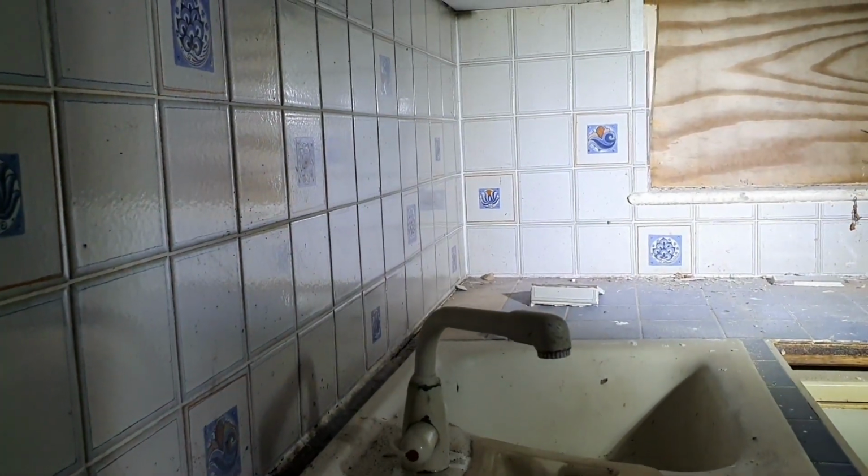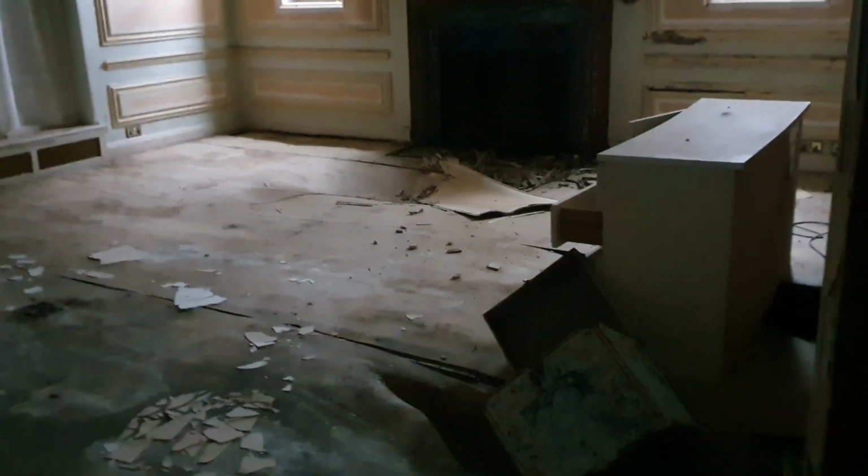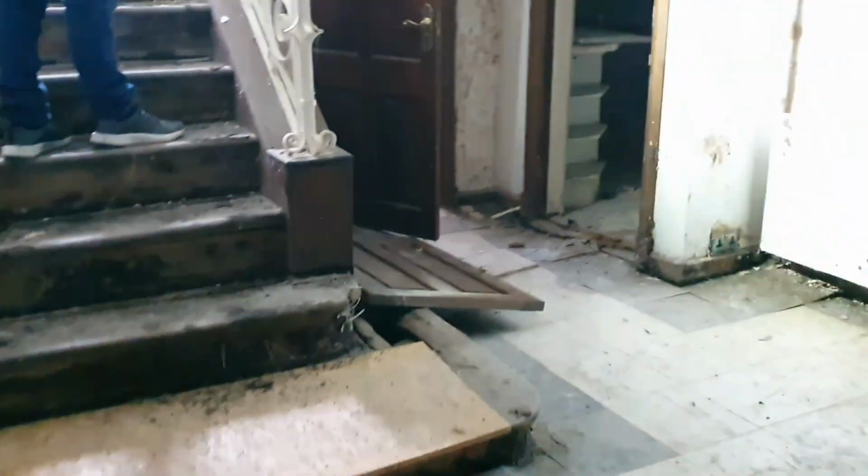Yeah. So here's the front door. Okay, so you can't see this very well on camera, guys, but this whole tiled floor is bowing. We're having to walk around the edges of it. The floor in here is also pretty knackered. Over by the fireplace, it's all sinking down. Don't know if you can see that on camera. Now we've got to try and get up these dodgy stairs.